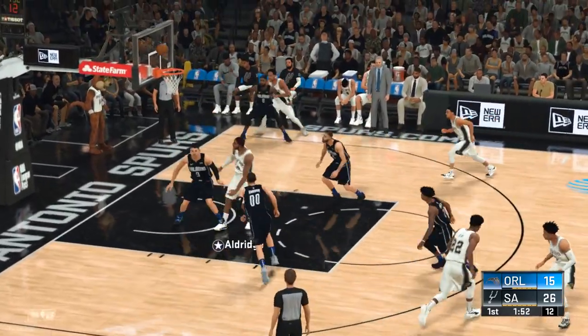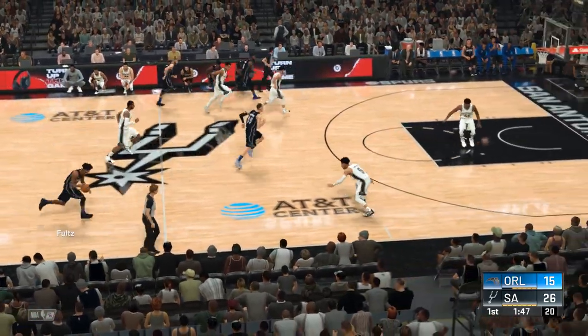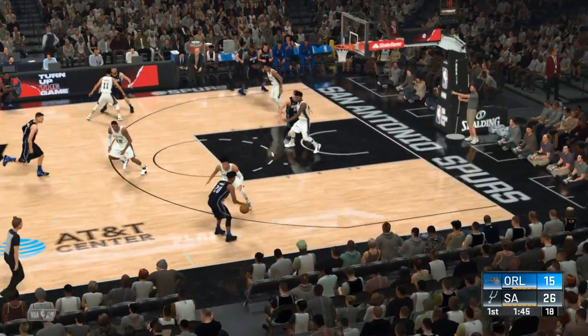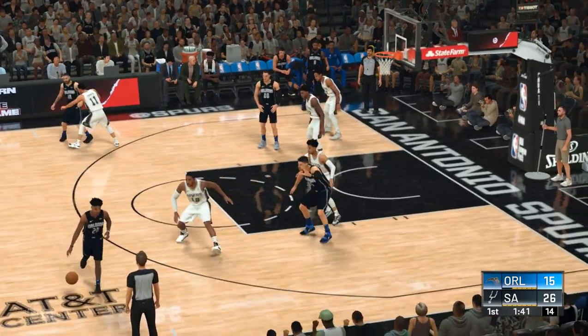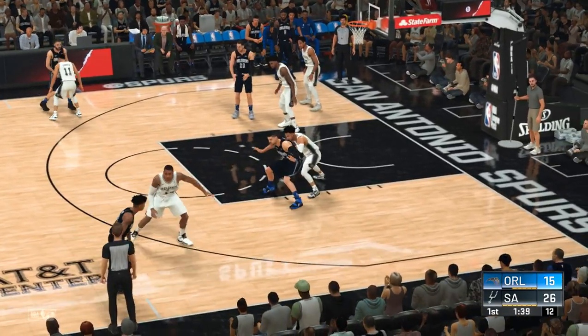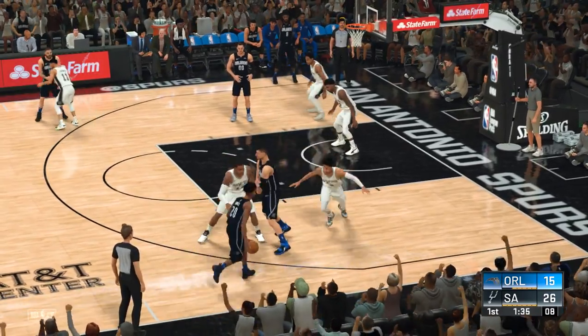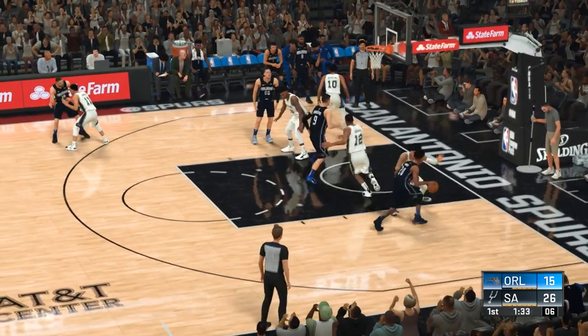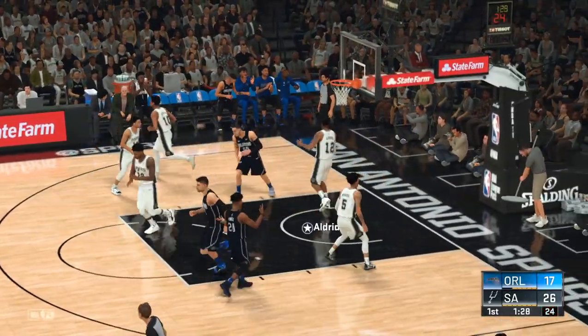Here's Aldridge. Rebounded by Vucevic. Vucevic has got his 4th rebound in this one. And the Spurs are never afraid to play to the tune of their own drummer. I mean, just as the rest of the league embraces threes and layups, the Spurs are going against that grain, leading the league in mid-range shots and post-ups. The lead now in single digits.